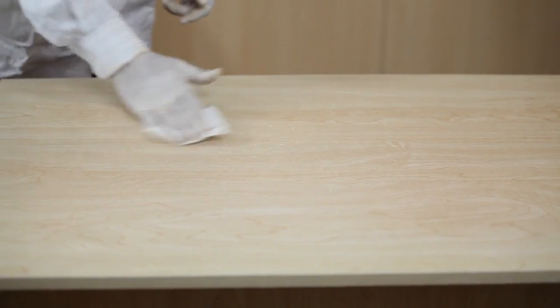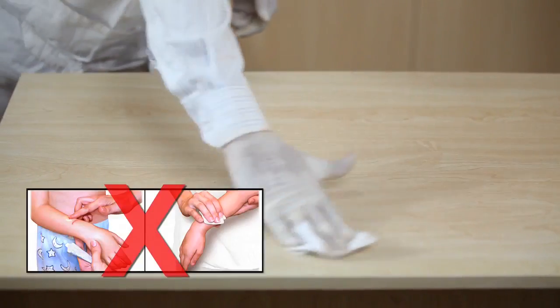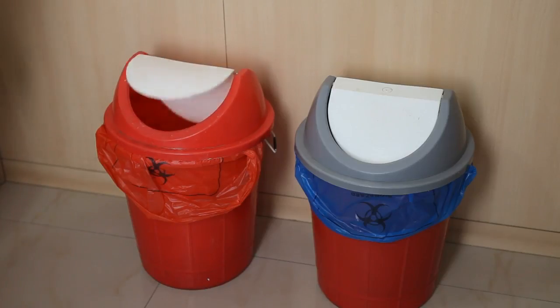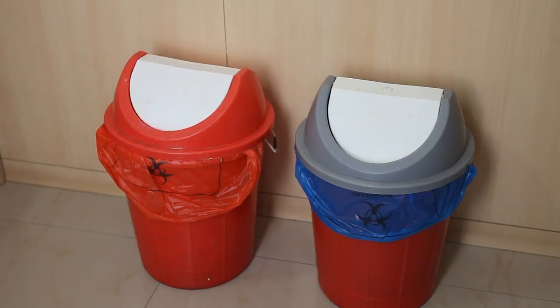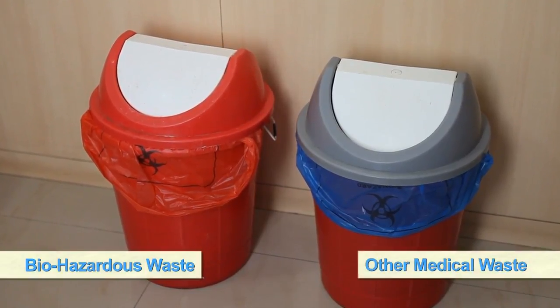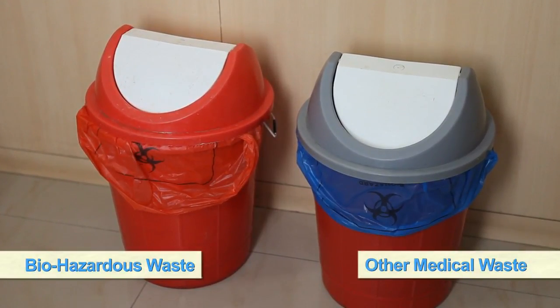Spillage should never be handled by persons having open cuts or wounds. After use, put the absorbents in the bins to be disposed of. While disposing waste, red color bags must be used for biohazardous waste.